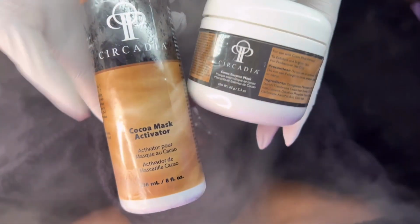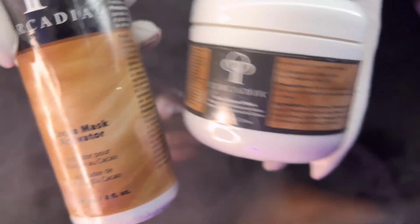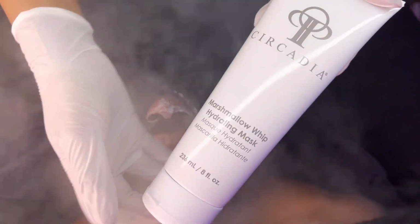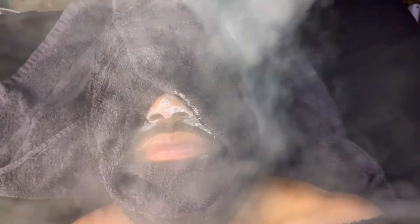And then I'm going to go in with the Coco enzyme. So I am doubling up a little bit because his skin can handle it, but the Coco enzyme, I'm going to mix with the Marshmallow Whip Hydrating Mask from Circadia. Both of these products are from Circadia, and they're professional use only. So these would not be available for your client. And I mix those together.